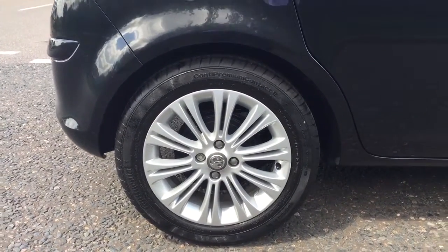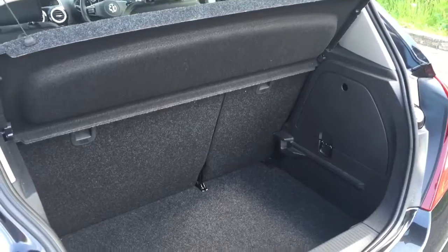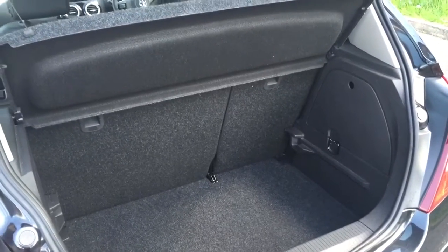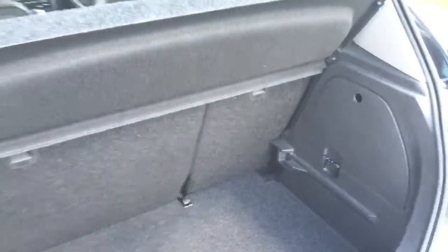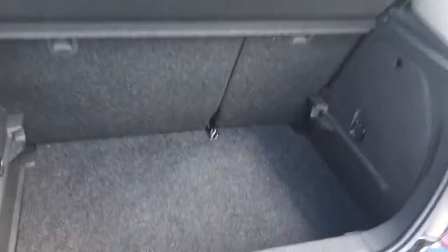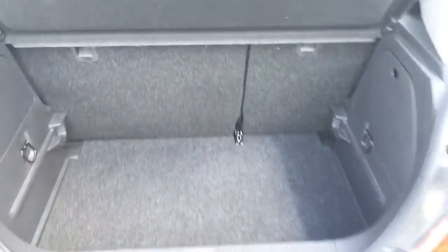I'll just show you the load space area. The SE model has a rear parcel shelf, has the 60-40 split for rear seats, and this model is fitted with a tyre inflation system as standard. Let me show you the rear seats.